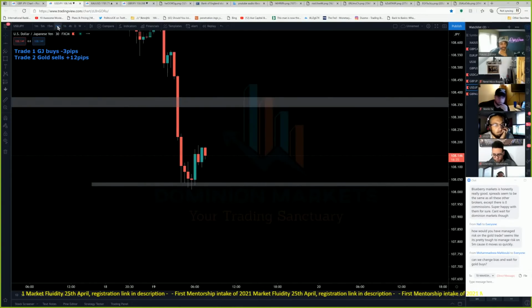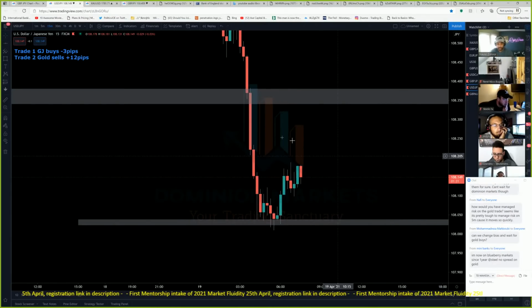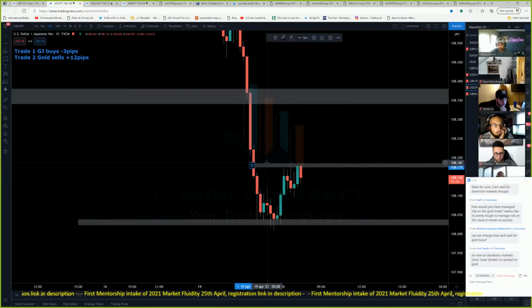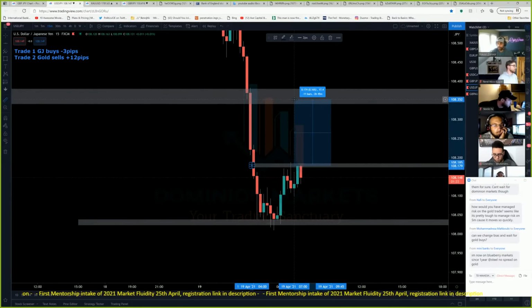Let's take a look on the 30-minute time frame, 15-minute time frame. If we're going to retrace and correct this move down, I think we need to break above 108,180 right here for price to continue up. This is like a 19-20 pip range on USD/JPY.